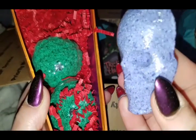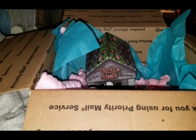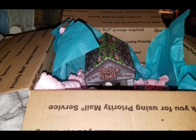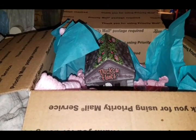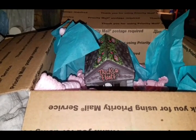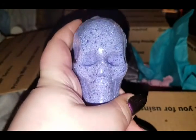Wow, he is really detailed. Holy crap, man. Okay, let's go. Little Skull. Let's smell Little Skull. Oh my god, Little Skull smells amazing. Wow, what is that? That smells so good. Oh my god, Little Skull smells absolutely incredible.